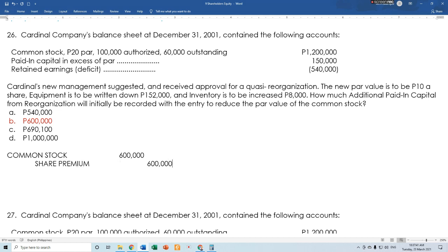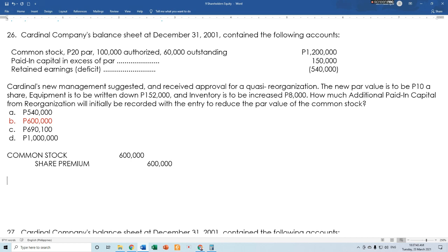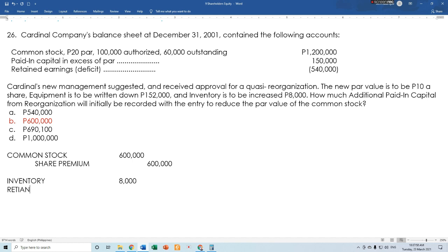600,000. Okay, tuloy na lang natin para comprehensive ulit yung ating quasi-reorganization. Equipment daw written down. Tapos, inventory increase daw ng 8,000. So, inventory natin, dagdagan natin ng 8,000. Malamang balancing figure dito yung retained earnings. Okay. Kasi 150 to yun eh.